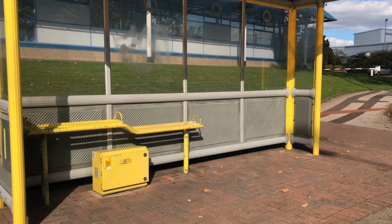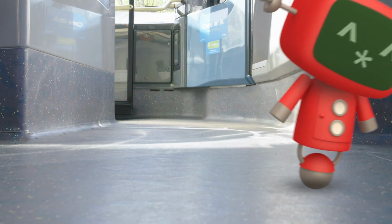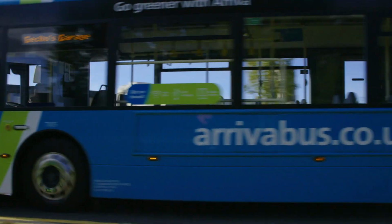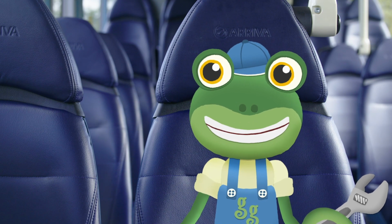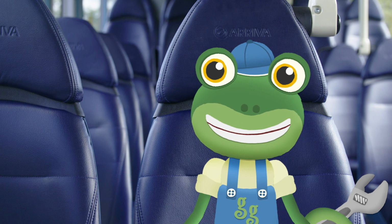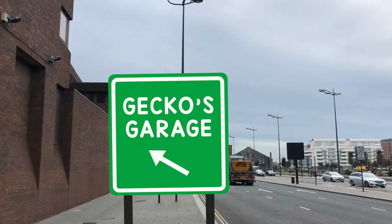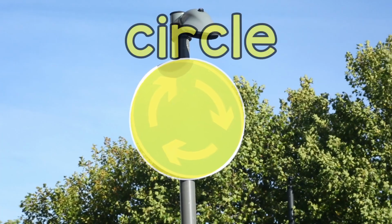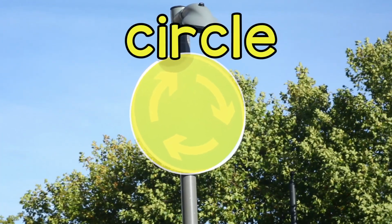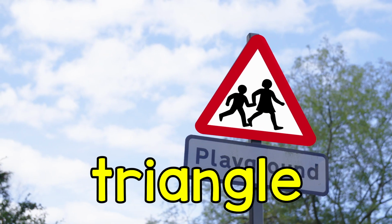Hello, Red Mechanical. I hope we didn't keep you waiting too long. Come on board, take a seat. The thing I love best about travelling around on a bus is looking out of the big windows and spotting things. There's lots of different shaped road signs around. This one is square. This one is a circle. And this one is a triangle. This one's very important because it tells vehicles to slow down because there might be children around.